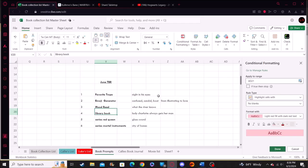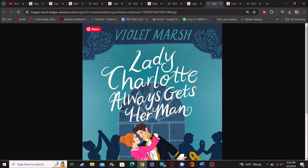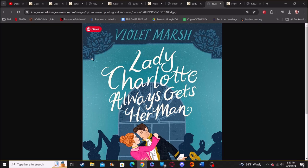For the emoji one from the library, that I actually saw on my Libby app for books that were available right now, there is this book here, Lady Charlotte Always Gets Her Man, and I am in my Regency era right now because of all of the Bridgerton things and everything. I also just finished a book called Five Kisses that was really good. I'm in the middle of a book called Lady, oh, I don't remember what her name is. It's another Regency book though, so I'm into my Regency stuff right now, but this is what this one looks like, and it's really cute, so I'm going to be reading that one.